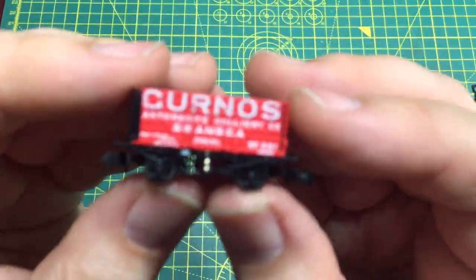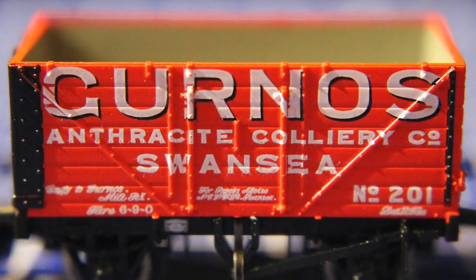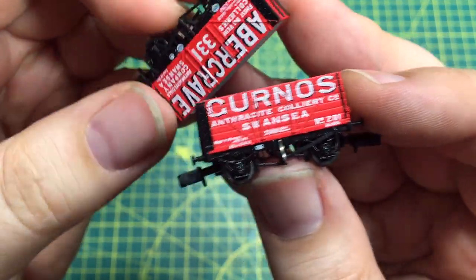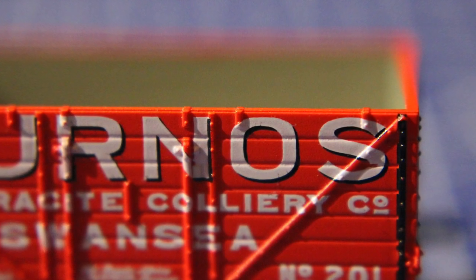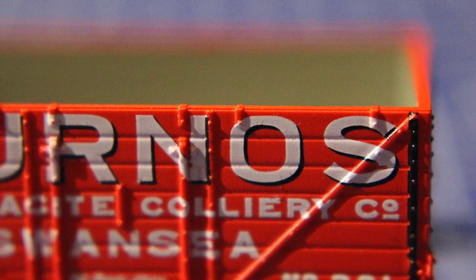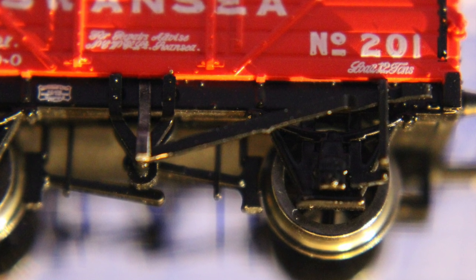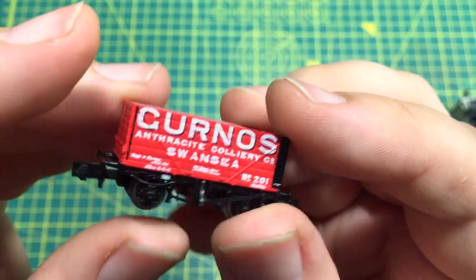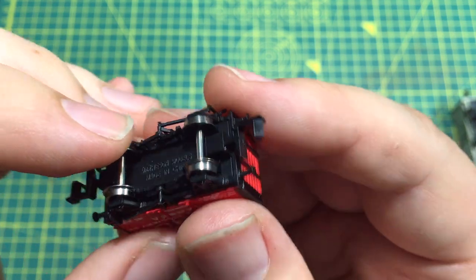Now, I'm going to move over to the Gurnos one, and again, we've got a similar red. I think we're looking at the same shade of red. Absolutely, yes we are. But again, drop shadowing on the Gurnos is slightly more subtle, but it's definitely there, nice and clear. We've got all the same detail. It's pretty much the same base wagon, but again, it's a really good livery application, all the detail is there, and this underframe detail really is superb.